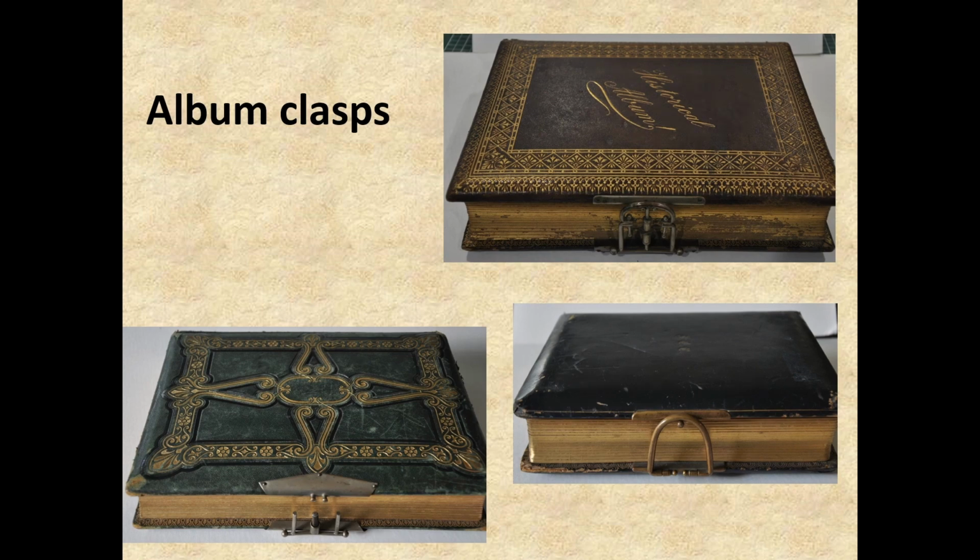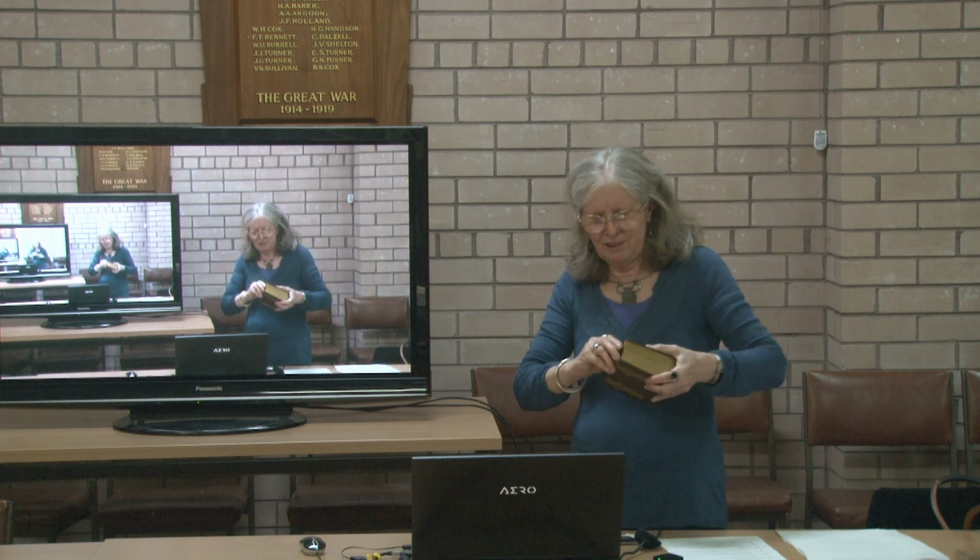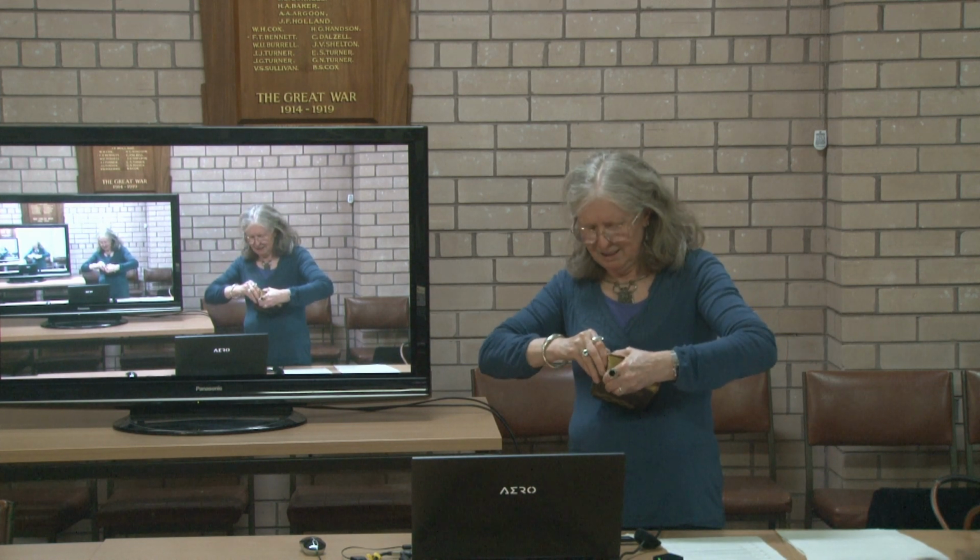So here, as I said, the album clasps are often broken or missing. They usually made them quite tight, so once you put all your photos in, it was hard to close them. Even to close this one, you put photos in there and you've really got to push it down. So this is why they always broke off. They needed to make the clasps a bit bigger, so they weren't so tight.